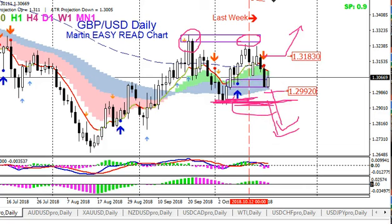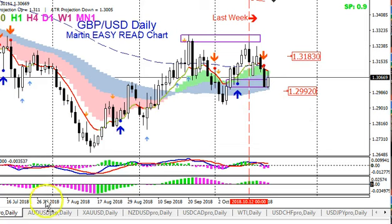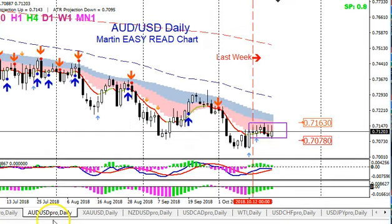Now let's take that off the table. Let's get to the Australian USD. I've drawn a rectangle around the price action for last week. Take a look to the right side of this vertical line. I'm looking for a breakout, you can see the candles.